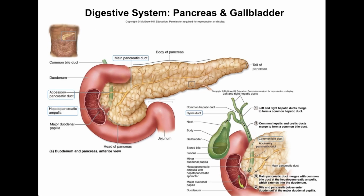So here is a picture of the beginning of the duodenum. This is the pancreas here. So we're missing our liver up here and our stomach. There is a tube that is coming from the liver and the gallbladder that is called the common bile duct. And there's actually a couple of ducts coming from the pancreas, but this biggest one is called the main pancreatic duct. And it's going to empty the pancreatic juice into the duodenum.